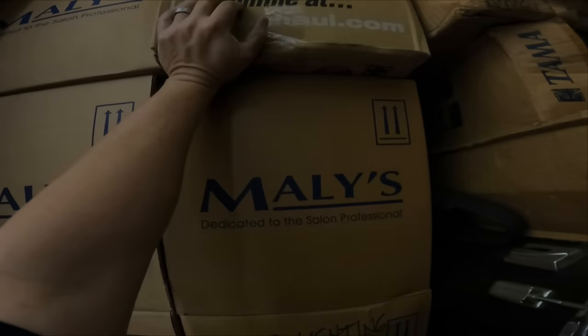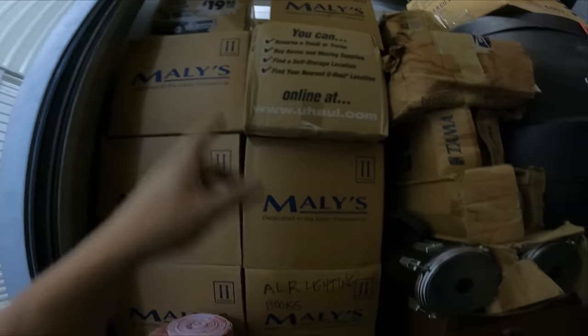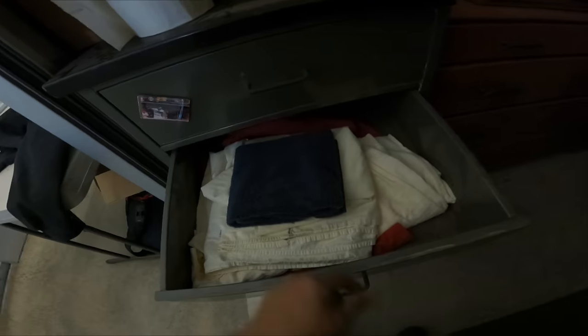8,000. And look at this. That's really heavy. I think those are all books. It says books right there. That sucks. Okay, well, let's look in here a little more. All right, that's more suck. All right, let's go over here.